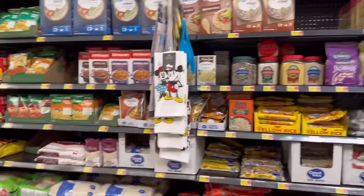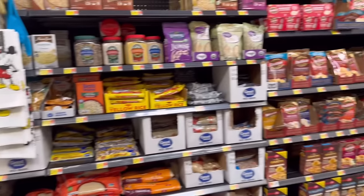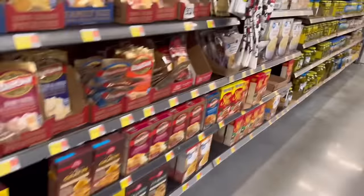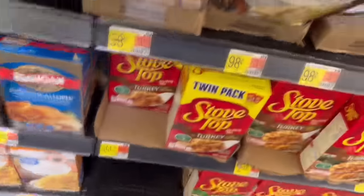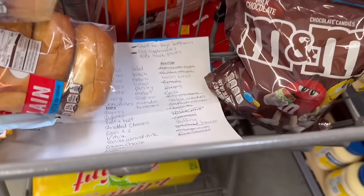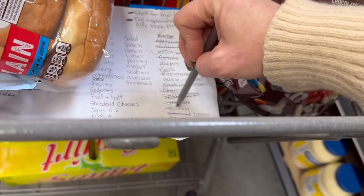Somewhere. We got mac and cheese, rice, potatoes. Oh, there it is. Kids wanted stuffing this week and we didn't have any. Like a random thing to not have. Alright, so we are done with this section of our grocery list. I'm going to go set this cart up front and then we'll move on and get the perishable stuff.